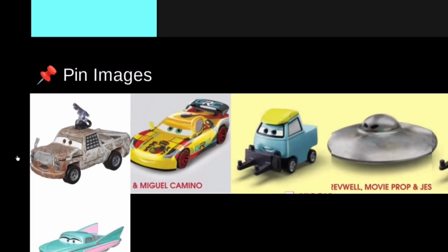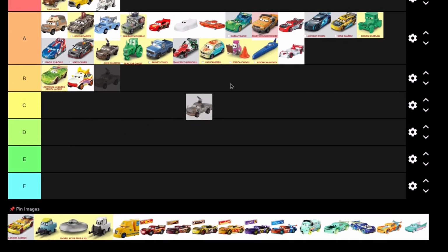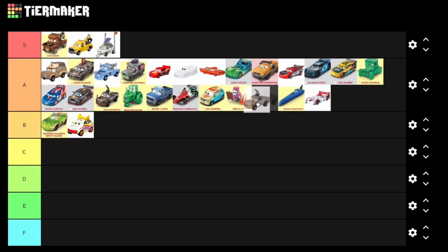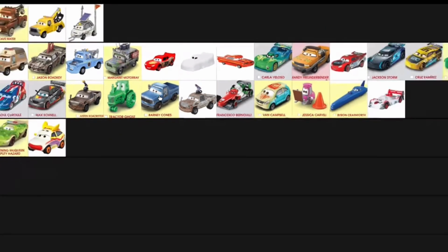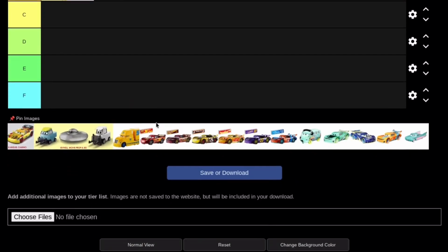Then we have the 2-pack version of Justin Road Ritter. I don't think it's as good, just because, I'm not really sure. The other one, I guess, is more movie moments, kind of. I can't put them right next to each other. I think, maybe I can, actually. They're pretty darn similar. I think I'll put them behind Barney Cones. I don't know why. They're pretty much the exact same, but I can't put them right next to each other.